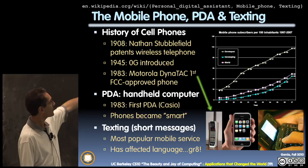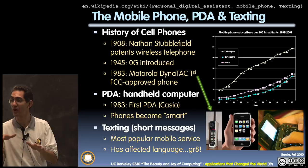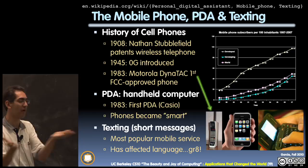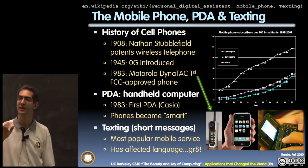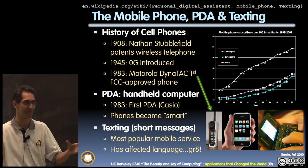The first PDA is a personal digital assistant, and they had PDAs that weren't connected to phones for a while. I don't know if you remember that, but Palm and some other folks had the PDA market, and now they've all just merged. It's obvious that you have one device that you carry that has both your PDA stuff, your digital assistant, your calendar, and the phone itself, and that's the merge, and that's the smartphone, and that's really exciting. Texting is this new deal. I think texting is taking over the world. They've measured the number of text messages, which is now in the billions of text messages created annually. It's really exciting. It's affected language.